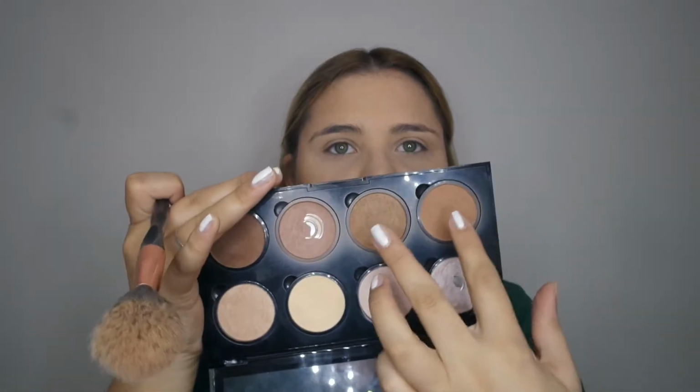And then I'll go up a bit to the temples, not too much. I don't do my forehead that much because I don't have a big forehead. People with big foreheads will do it right there and there on the sides, just to give you a more receding forehead. So after that shade, I will go into the other two shades, which are these two.